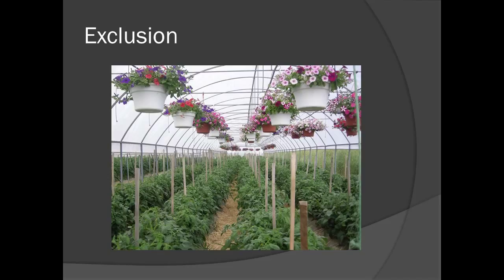So now, for crops that are susceptible to deer damage, we suggest putting just a simple black poly fence right on your roll-up sides to keep the deer out. Once we did that, we never had the issue again. Now we put in the big deer fence, so we really don't have any problems on the research plots anymore.